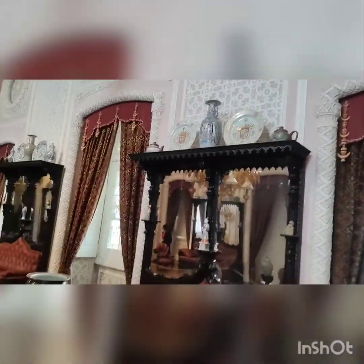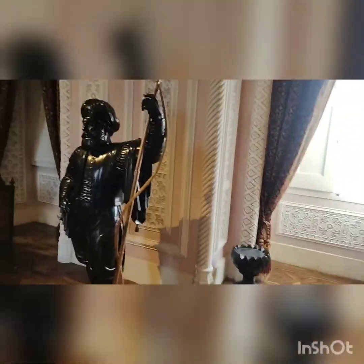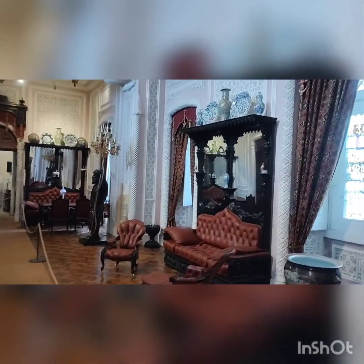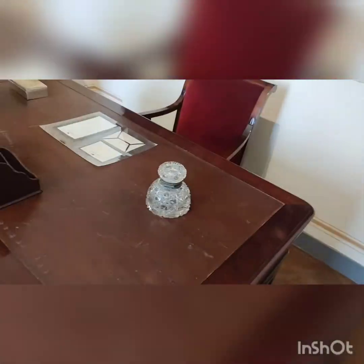This is the Great Hall, which was the main space for hosting people, parties, visitors. This part was the office of King Manuel II. So his own piano, and fantastic carving on the wall. And there's his desk.